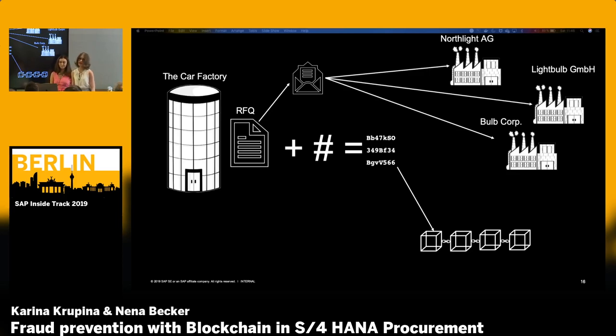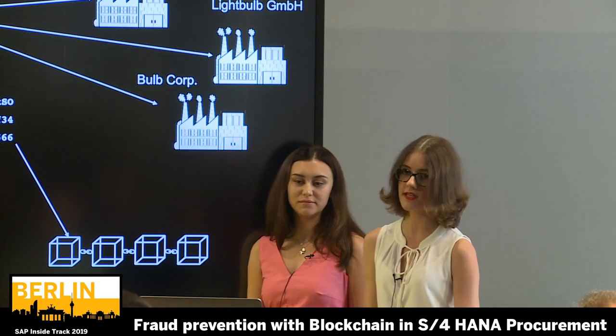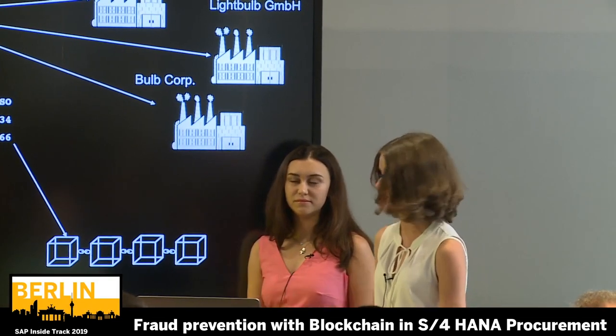So let's assume that the car factory just creates a new request for quotation document and sends this out via email to all the suppliers. In this email, there will also be the request for quotation document attached, and the supplier can later on submit their quotes. Just in this moment, in the background, there will be a new stream created in a blockchain. So in order to secure the initial process of creating a new request for quotation, the hash value of this document gets stored in the first block of the newly created blockchain stream.